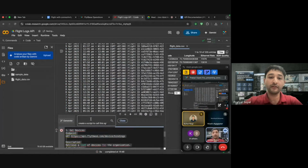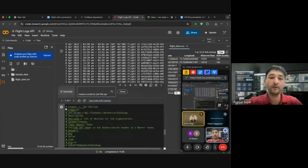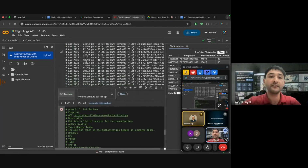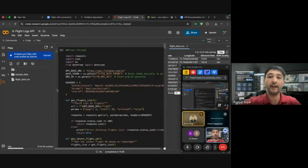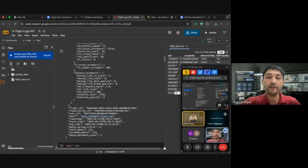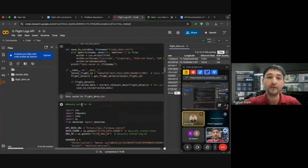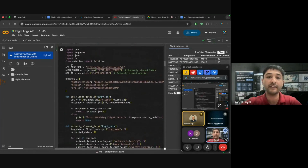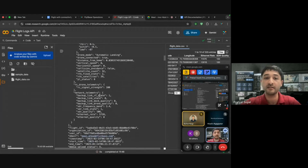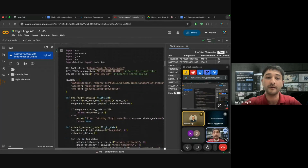And once I click on generate, it would directly generate me a script to call this API. So what this does is it gives me certain data. For a flight, it gives me very raw data, like what was the RF strength of 4G connectivity during this flight. But this is not very clear to understand, and I need a way to visualize this data. This is raw data that we get from our backend.